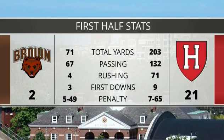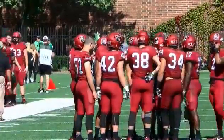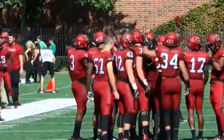That rushing number you mentioned really sticks out. And the first downs as well. Brown, only 3 of them, and they picked up one very late in the first half. Bears just need to find something on offense to get things going, but they will start off on defense and hope that it comes from there, because Harvard will receive the opening kickoff.